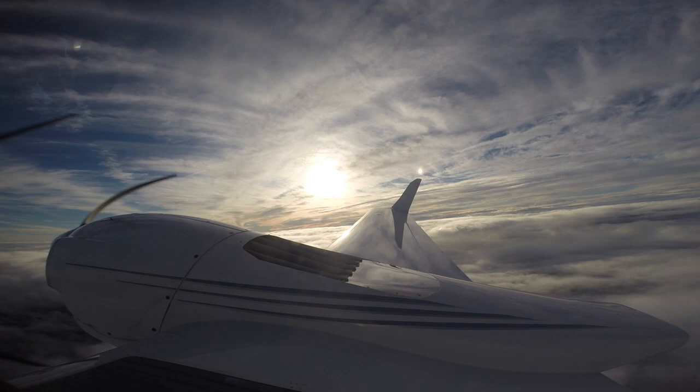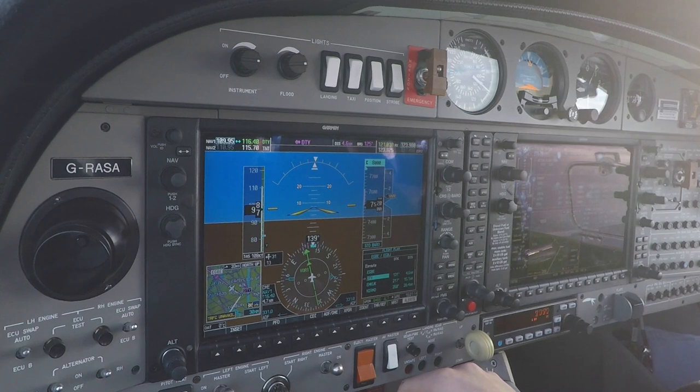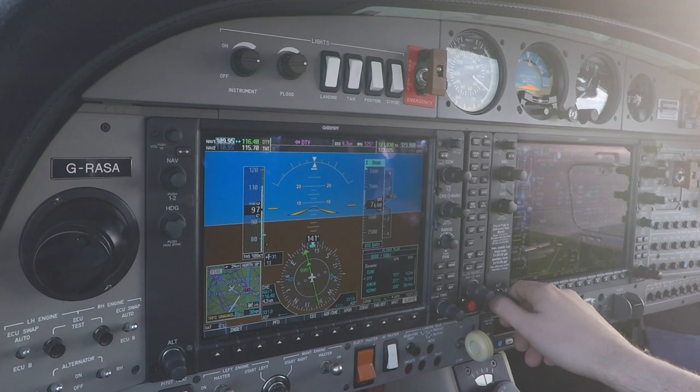Speedbird 800, turn left heading 345, climb flight level 190. 345, climb flight level 190, Speedbird 800. Easy 61 Yankee Kilo, contact Berlin Radar 123.980, goodbye. 123.980, easy 61 Yankee Kilo, goodbye. Golf Sierra Alpha, climb flight level 90. Climb flight level 90, Golf Sierra Alpha.